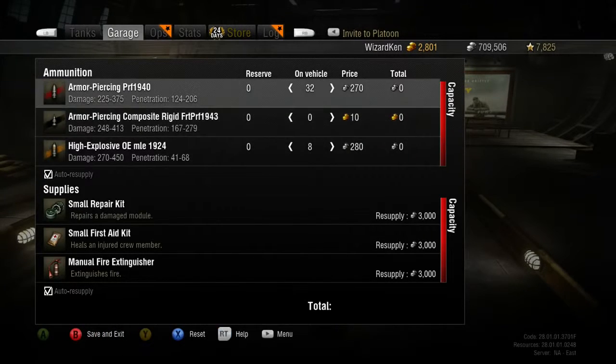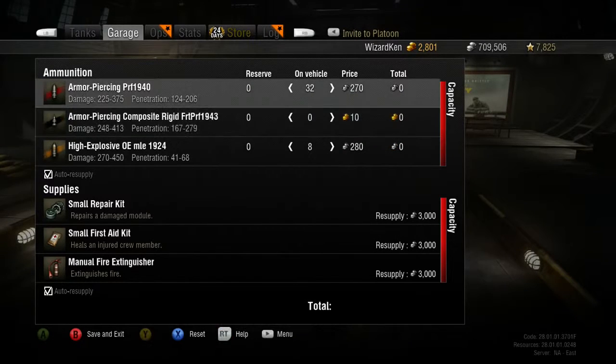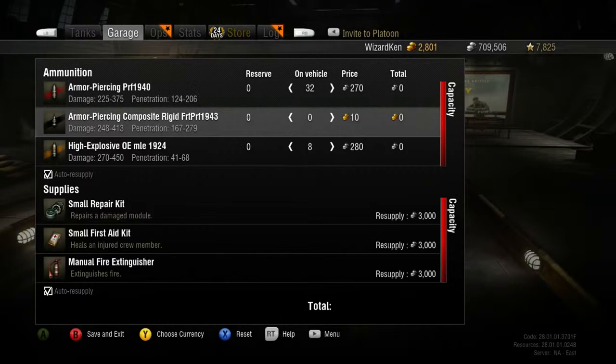Anyways, the rounds I'm using are just standard rounds and high explosives. I really haven't had to use anything else. I mean, I could use the higher gold rounds, the armor piercing ones. But the thing is I do gain a little bit more penetration and some more damage, but really, to be honest with you, I'm pretty happy with the way this 105 is working.